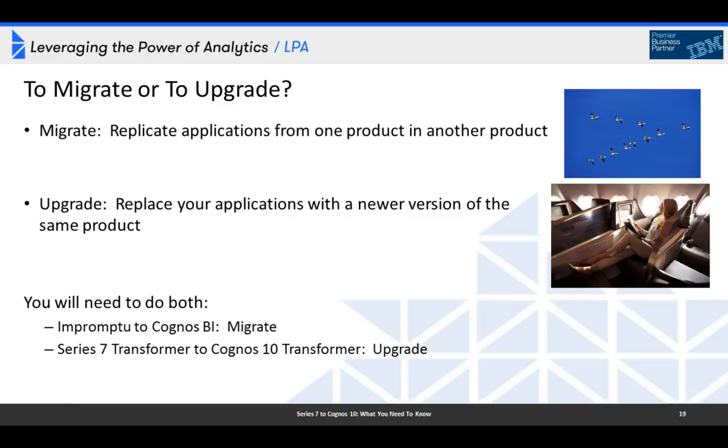But then we get back into this discussion of, do I actually use the tools and replicate exactly what I have? Or do I leverage the new tool in a best practices way and build what I need for my current business and what I forecast for the future, as opposed to replicate what I had?